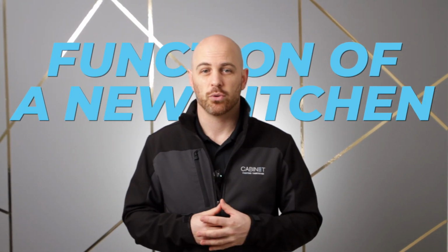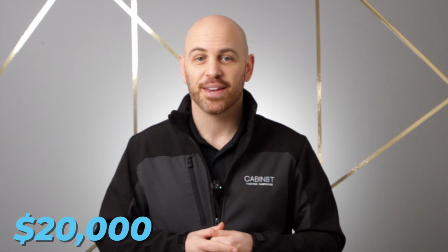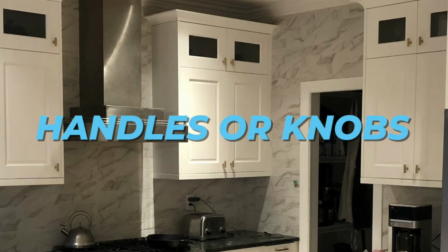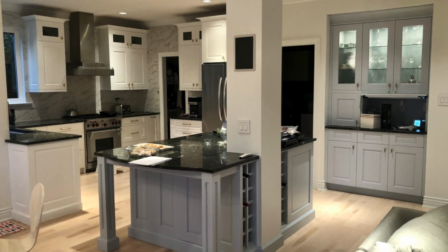Now let's look at the creative ways you can keep your cabinets with all the benefits that brings and still get the look, feel, and function of a new kitchen. Then you can take that 20 grand you saved and go on a month-long vacation with the whole family. When refinishing your cabinets, it's easy to completely change up your handles or knobs. This, along with a new color, can completely change your space.